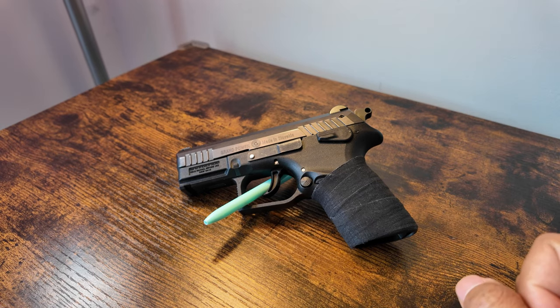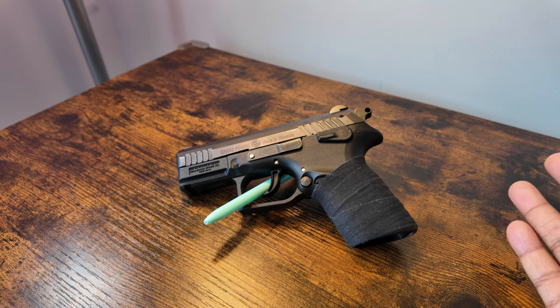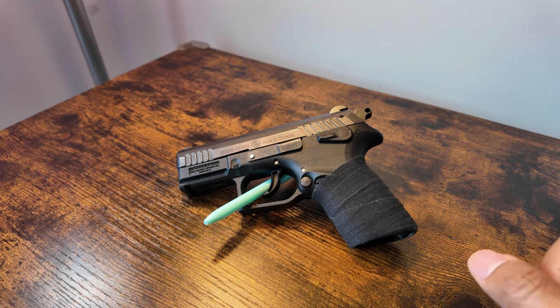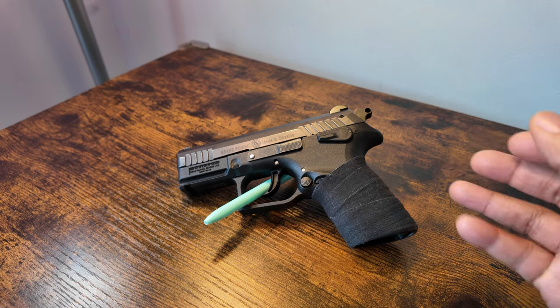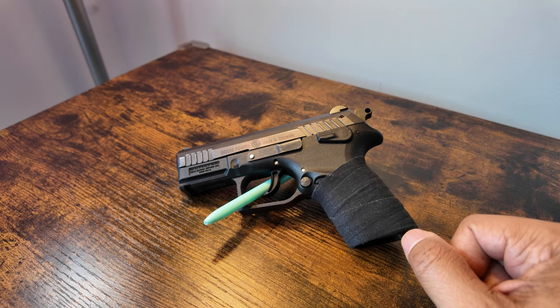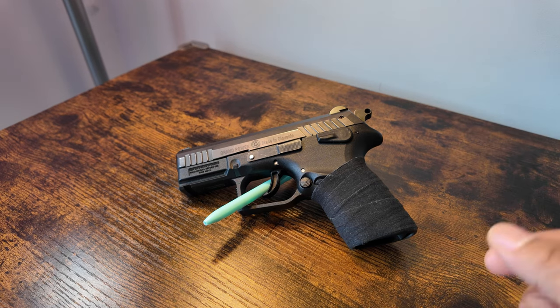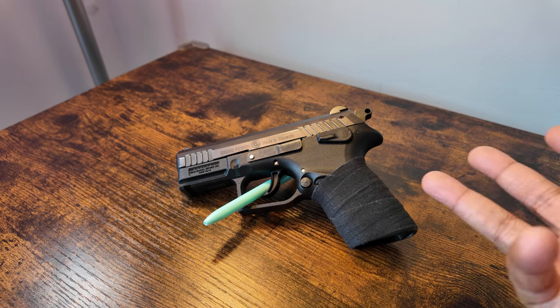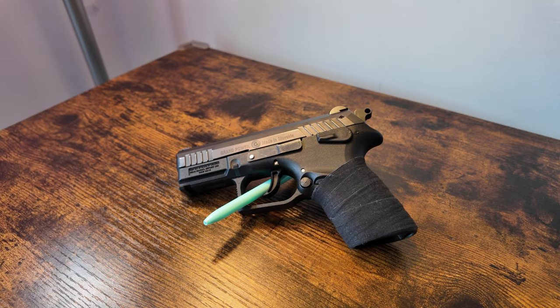Grand Powers, they shoot great. So I wouldn't mind having a Grand Power, if the Q1 or the Q100, Mark 23 variant of this gun, shoots as well as this gun, then yeah, I want it for training. But I am kind of iffy right now because I'm thinking, well, if this gun is having an issue, and maybe it's not me, maybe it is the gun, well, why would I buy another Grand Power? So I'm kind of trying to weigh things.